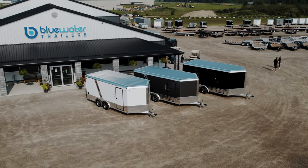All told, the Legend 8-wide Deluxe V-Nose trailer is a perfect mix of style, functionality, and quality.